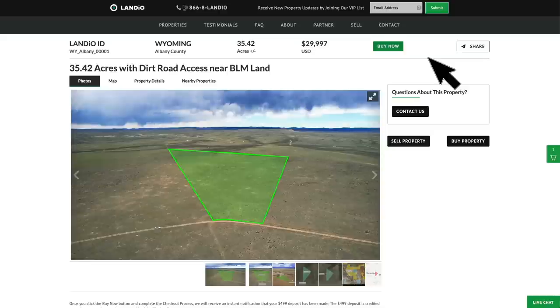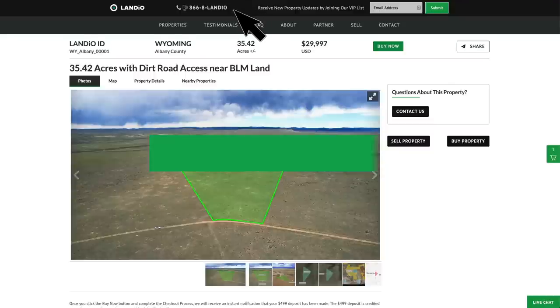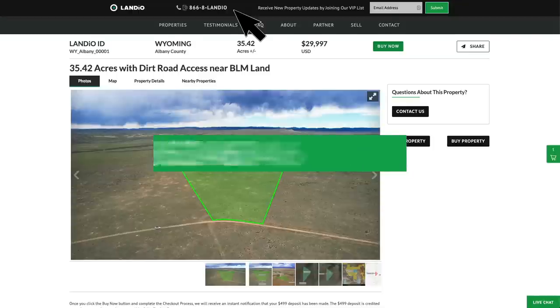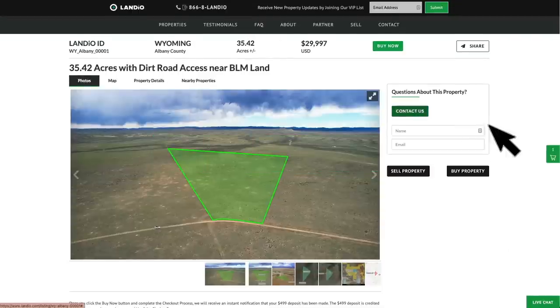You'll receive an instant email notification confirming receipt of your deposit, and then we'll follow up on the next steps. If you have any questions, our phone number is on top of every page of our website. That number is 866-8-LANDiO. That's 866-852-8255. 6346. That number also receives text messages. You can also fill out this contact form on our website.